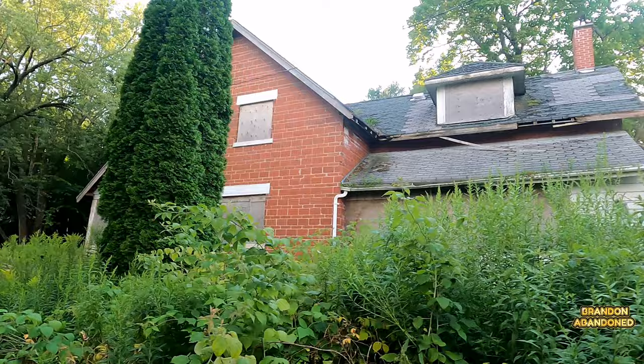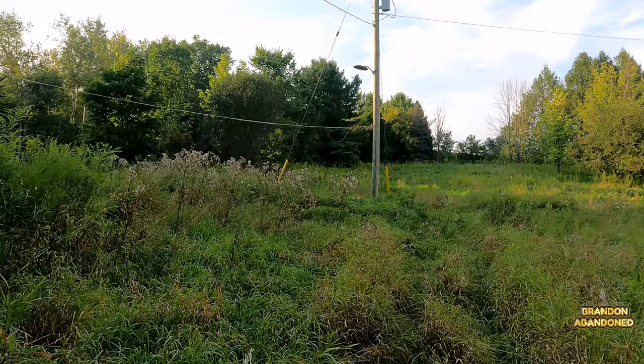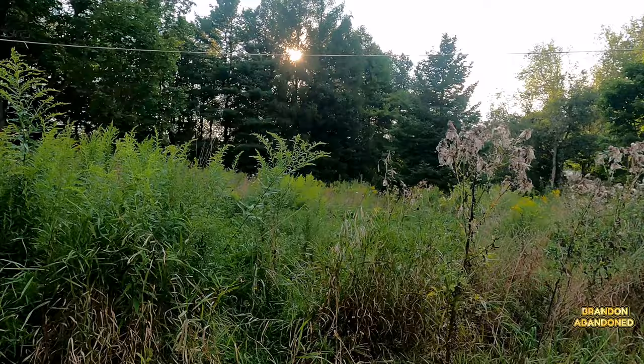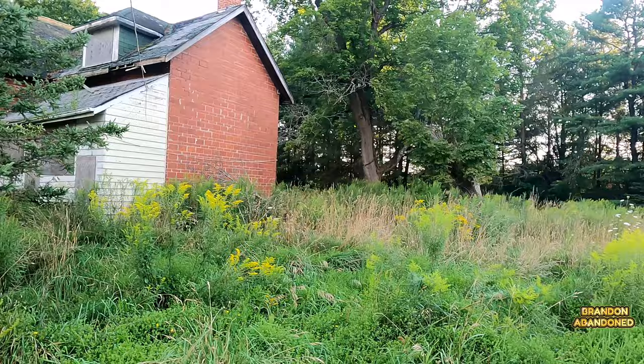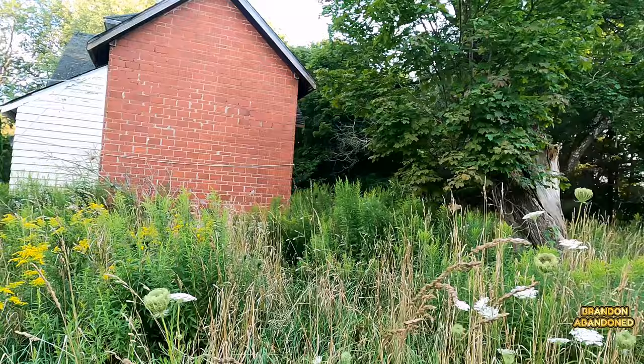Big property. He said we're pretty far out here. You can hear the road, but that road is a long country road. See what I mean? How much growth there is? That's why I couldn't get to that window. I wasn't getting that close to the house.